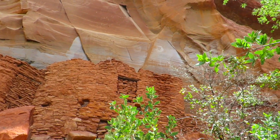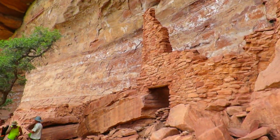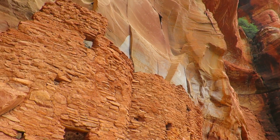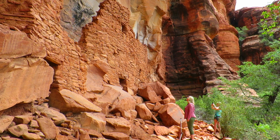Palatki was home to the Sinagua people, who occupied the Verde Valley region from the years 650 to around 1400. These cliff dwellings were common with the Sinagua people. There are well over 100 known dwellings throughout the area, although most of them are in much more worn condition. This site has been preserved largely because its placement below a larger overhang that has protected it from much of the weather. Sadly, the earliest known photographs have shown that 70 to 90% of the site has disappeared.